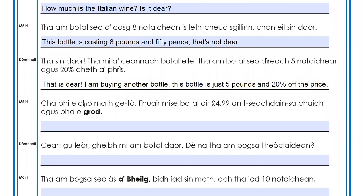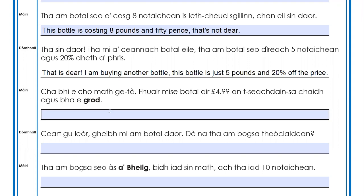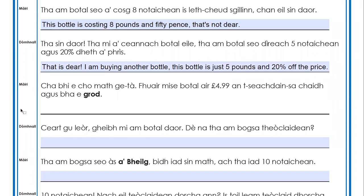Chan eil e cho math. It won't be so good, though. Bha mi a' ceannach botal aig còig notaichean nochd deug is nochdad sgillinn. I got a bottle at £4.99, and it wasn't good. Last week, I guess, and it was horrible.